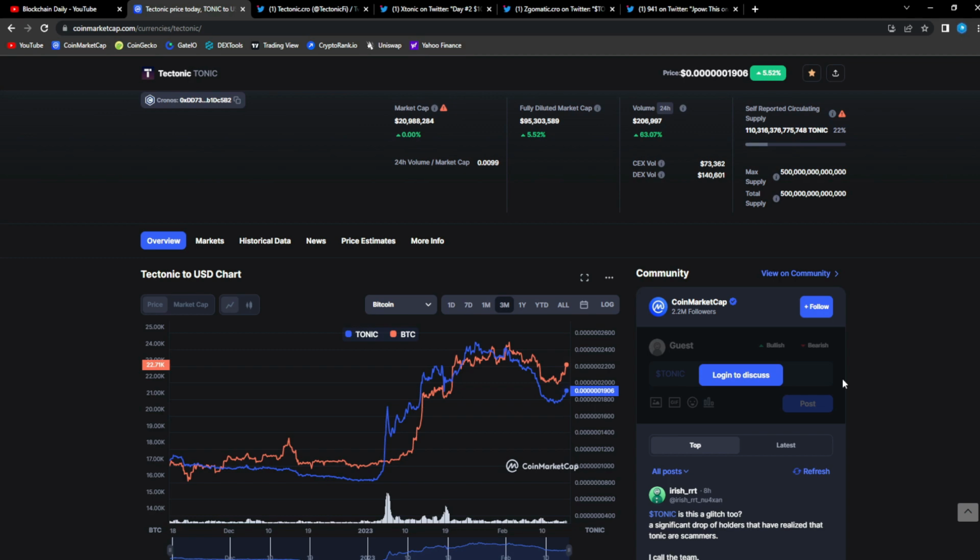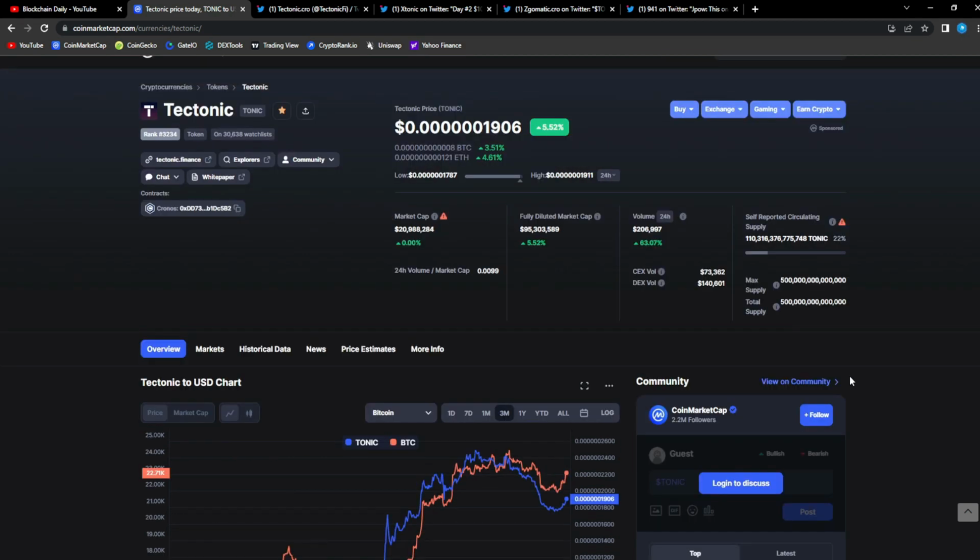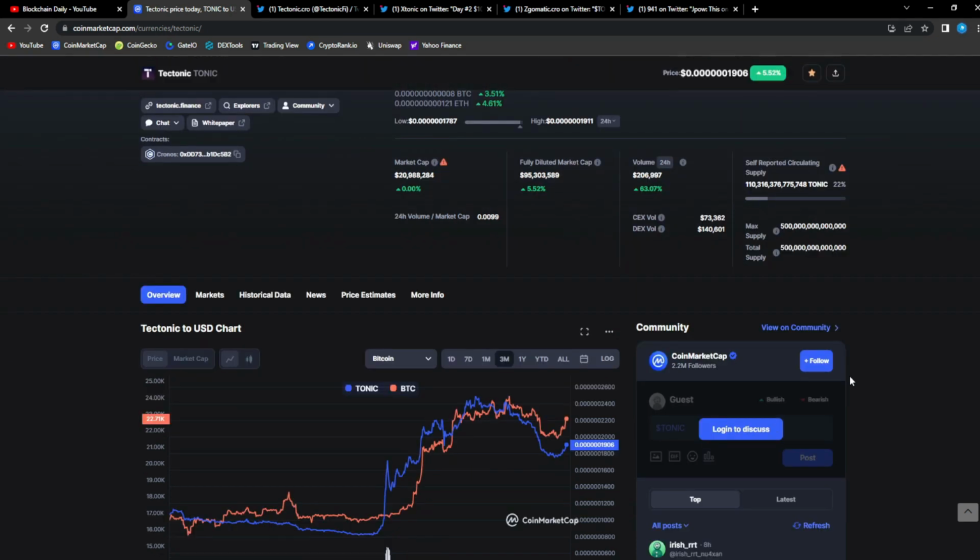What is it doing, guys? It's following the lead market mover. When Bitcoin is going back to new all-time highs, Tonic will follow. I don't know why people think that is so impossible. It's right here in front of your eyes. Look at the charts. Look at Tonic compared to BTC, guys.